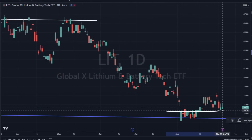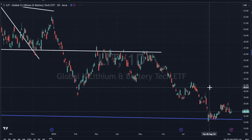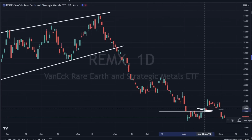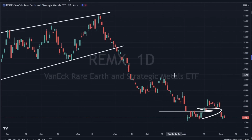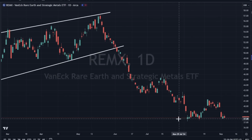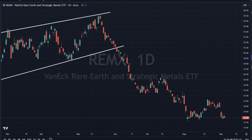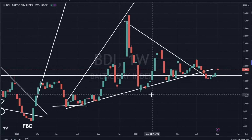Lithium's trying to put in a base. You'll probably see it move sideways, and this still could sell off. We'll have to wait and see. Same with REMX. It still could sell off. It's been moving sideways this past few weeks, but it could easily break out to the downside if you get overall market selling. We've got Baltic Dry Index down a teeny bit today, but still above support, still looking okay.